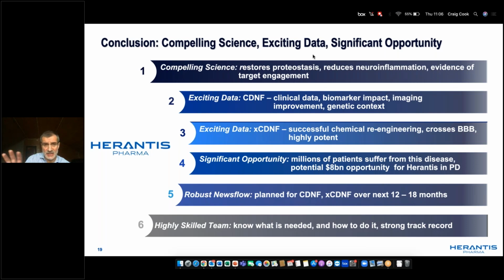The second thing is including biomarkers in the selection of patients, which wasn't really part of the initial study that we had, but moving forward, given the data that I mentioned on CDNF and the biomarkers, it's safe to assume that they will be a big part of the inclusion criteria.